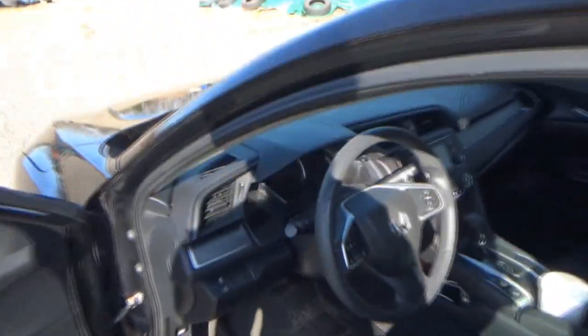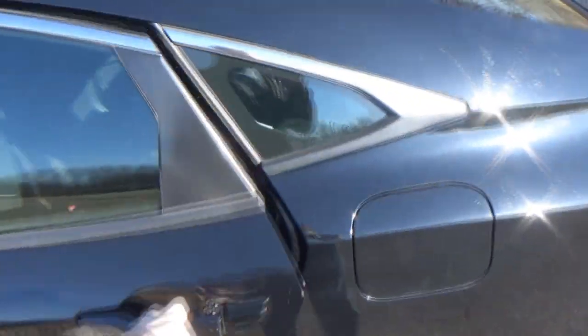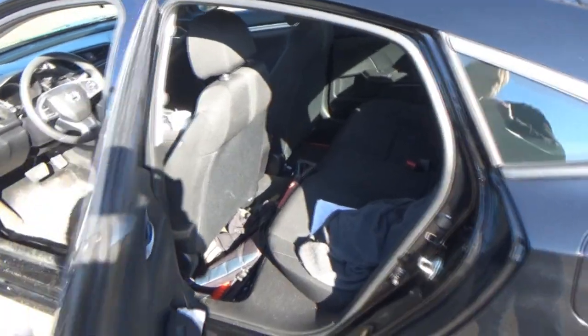Other than that, I really didn't clean anything recently. There's some dust here and there. I do apologize for that. Got some stuff in the back here, but nobody's ever really been back here. I may have had like 2 occasions where somebody sat back there.